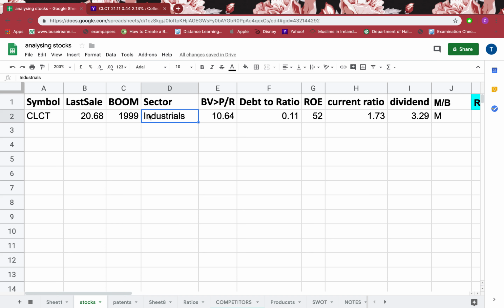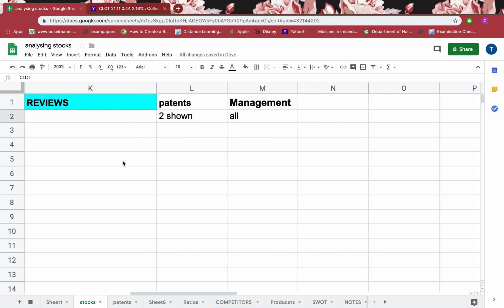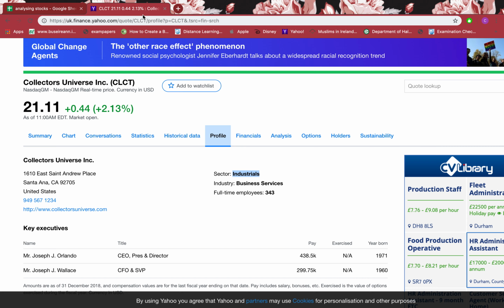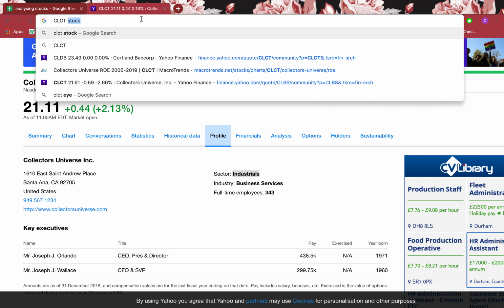Okay, in this tutorial, I'll be showing you how to find another stock. So I'll just go through with you right now. If you just have a look at the symbol CLCT, I'll just copy that and paste that in Google and write stock.